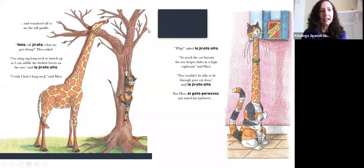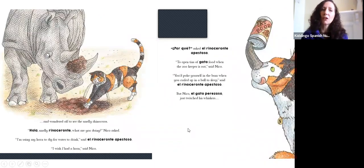Hola, tall jirafa. What are you doing? Nico asked. I'm using my long neck to stretch up so I can nibble the freshest leaves on the tree, said la jirafa alta. I wish I had a long neck, said Nico. Why? Asked la jirafa alta. To reach the cat biscuits the zookeeper hides in a high cupboard, said Nico. You won't be able to fit through your cat door, said la jirafa alta. But Nico, el gato perezoso, just raised his eyebrows and wandered off to see the smelly rhinoceros.